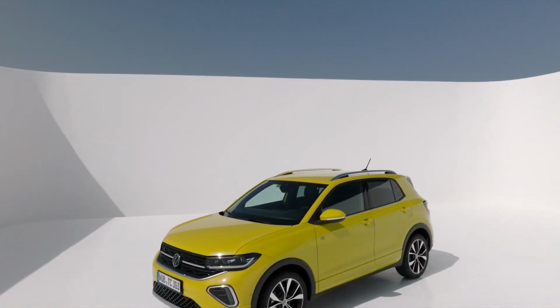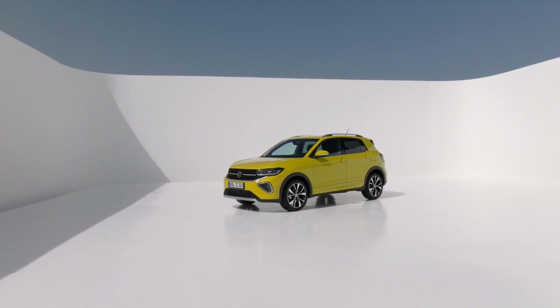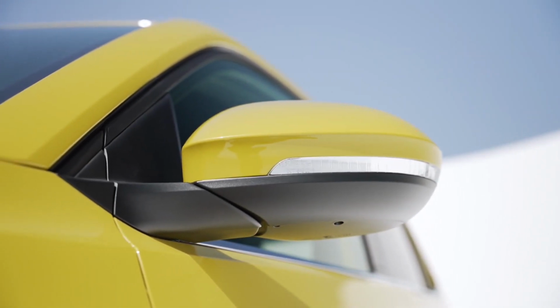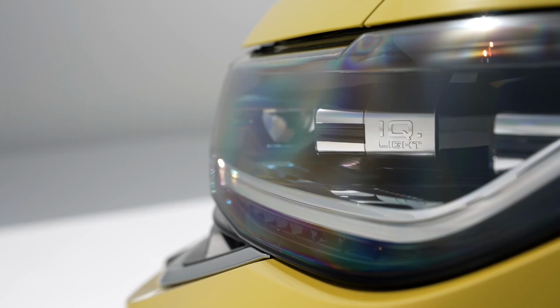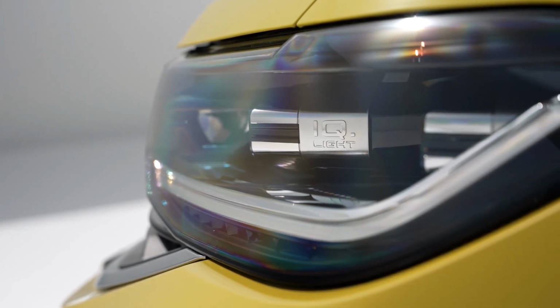Moving inwards, the changes are more noticeable, as the entire dashboard has been redesigned. The hard, scratchy, and cheap-looking plastics, which were undoubtedly the weakest point of the old model, have been replaced by softer and significantly better quality materials. The technology aspect has been upgraded accordingly with a new digital cockpit.